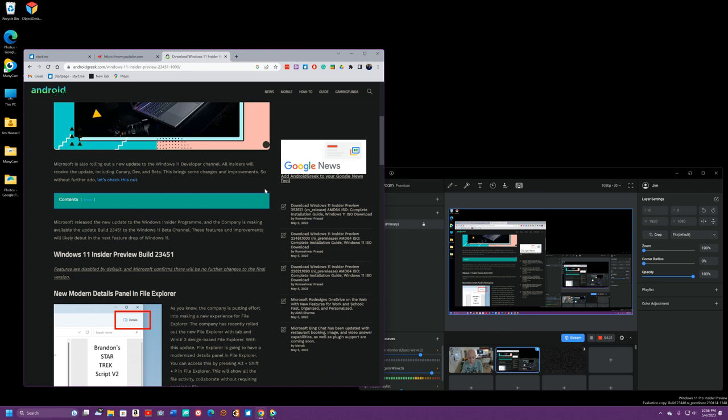Microsoft released the new update to the Windows 11 Insider program. And the company is making available the update build 23451 to the Windows 11 beta channel. These features and improvements will likely debut in the next feature drop of Windows 11. Windows 11 Insider Preview Build 23451. Okay, that's what this is here.